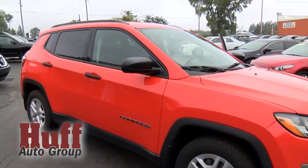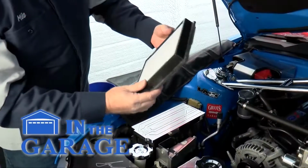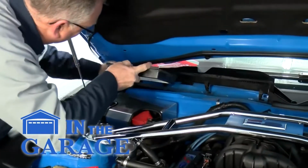Hey, welcome back to the second episode of Speed and Shine. On today's episode, we're going to visit our friends at Huffs, and we're going to look at a fuel-efficient sport utility vehicle. We're also going to show you how to change one of your maintenance items on your cars that's often overlooked, and that's the cabin air filter. But first, we're going to check out a very unusual father and son project that I guarantee you've never seen before. So let's go hit the water.